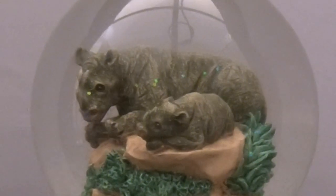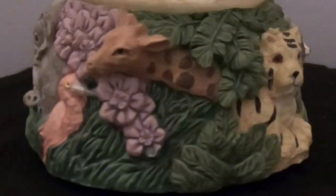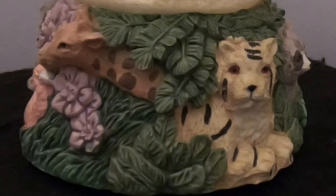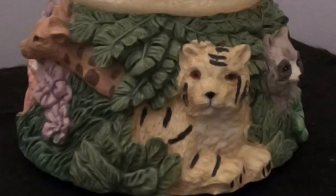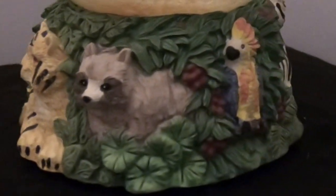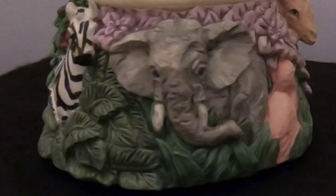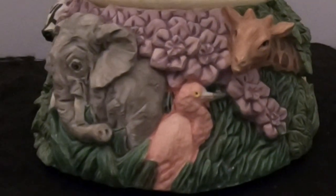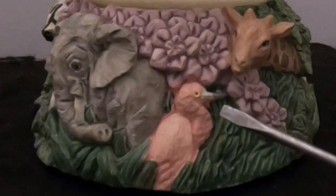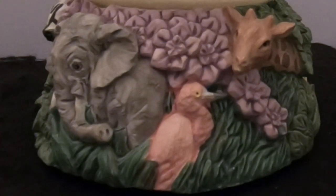The other one's probably the mother. And then on the base, we've got what looks like a giraffe. And they all look like young faces. They do look like younger animals, right? Yeah. We've got a tiger, a raccoon, a cockatoo, a zebra. Raccoons are shifty. An elephant. And I would say that this is a flamingo. It kind of looks like a flamingo, so I'm going to call it a flamingo for now. But yeah, all these animals.